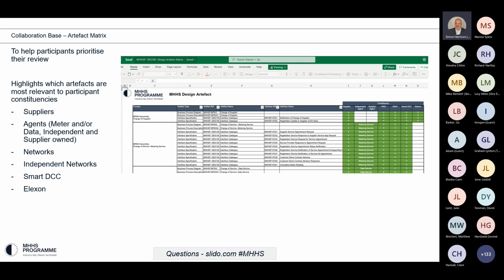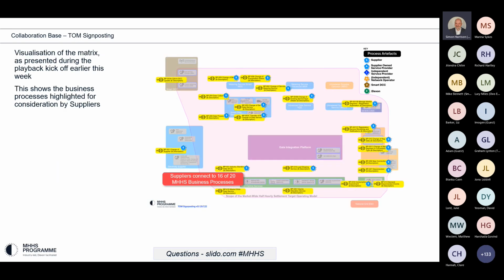I mean, 80 artifacts is quite a big pile to go at, but actually there is a way of prioritizing these to ensure that you get the focus on the right areas. And then this is an extract from Monday's deck, which again is available on YouTube and on the collaboration space. This shows the business processes in that TOM language again. A yellow box equals a business process and where it is, and then the little blue dots say this is of interest to a supplier. So some of the ones in settlement are not necessarily of interest to suppliers, and the DCC one isn't that important for suppliers to review, but there's certainly quite a few for suppliers that need to have a look at. And now I'm going to show you what each of the artifact types would look like.